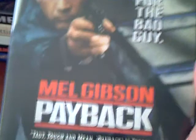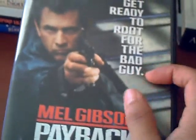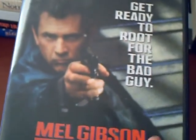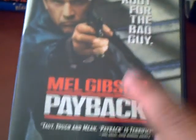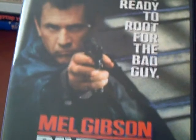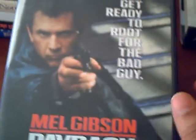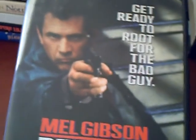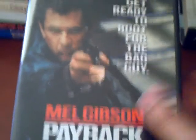Picked up Payback, starring Mel Gibson. Mel Gibson now is kind of fruity, but cuckoo for Cocoa Pops and everything. But Mel Gibson back in the day was awesome, and I really like this movie. It's about this gangster that gets screwed over, and he's on his quest for $70,000, and he does all these things and goes through all this crap, and he only wants his $70,000. So I really liked it. I really liked this movie.